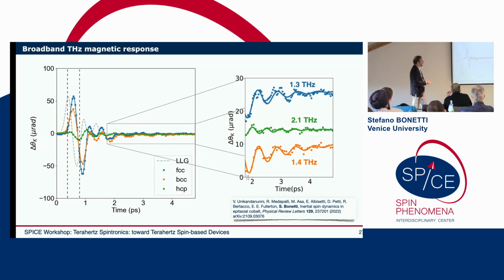But it's even more interesting if you zoom in here, and this is an extremely tiny signal, but again, we did it many times, and the frequency is reproducible within the different samples. It's a signal of the order of 1 microradian, so it's extremely tiny. But you see that there is some sort of damped, quite heavily damped oscillation. And you can see it's quite similar in frequency for the FCC and BCC samples, those are the ones with a cubic structure, and it's quite different for the HCP one.